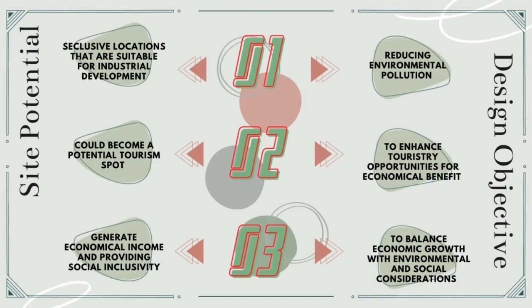There are 3 site potentials and design objectives that are related to each other. The first one is that seclusive locations that are suitable for industrial developments could reduce environmental pollution through zone buffering. The second one is that the enhancement of touristy opportunities could benefit the economic impact towards the industry. The third one is to balance the economic growth with environmental and social considerations through resilience and flexibility in sustainable infrastructure design.